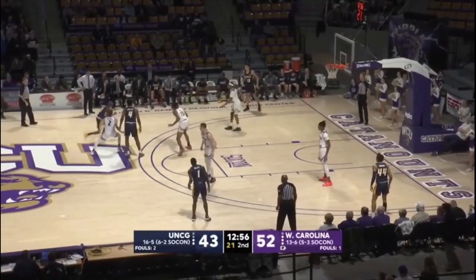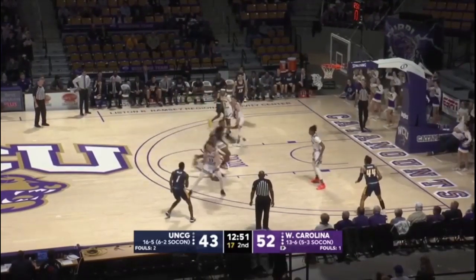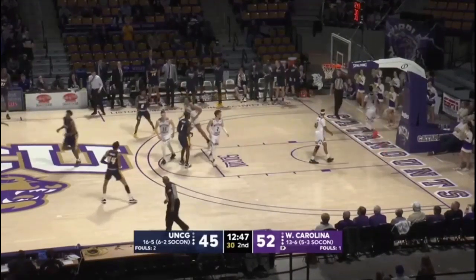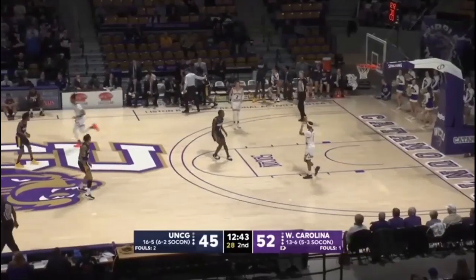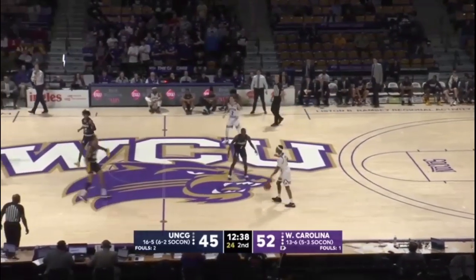Just as Western Carolina had built their lead to double digits. Abdul Salam takes it down Main Street and lays it up and in. Only in double figures one time, 10 points against Furman. He must like seeing purple on the other side.